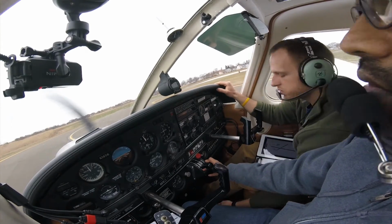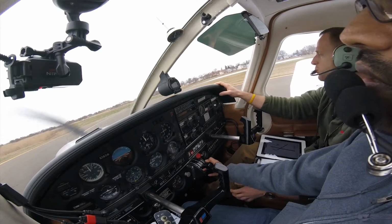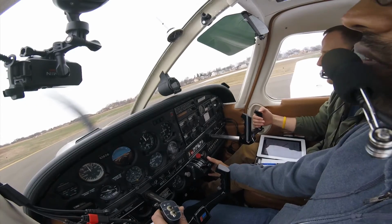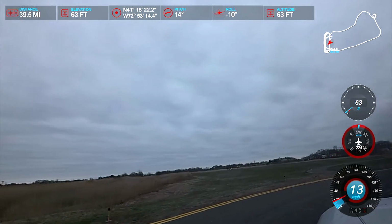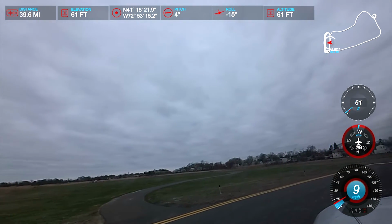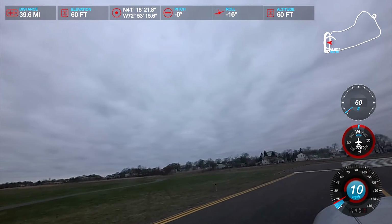Alright, so for short field we're going to use 2 notches of flaps. So after controls, the controls are yours. You can just follow through. I'm going to use a trim. So just a quick before takeoff check. Trim, flaps 2, hook up, landing light on, mixture is rich.